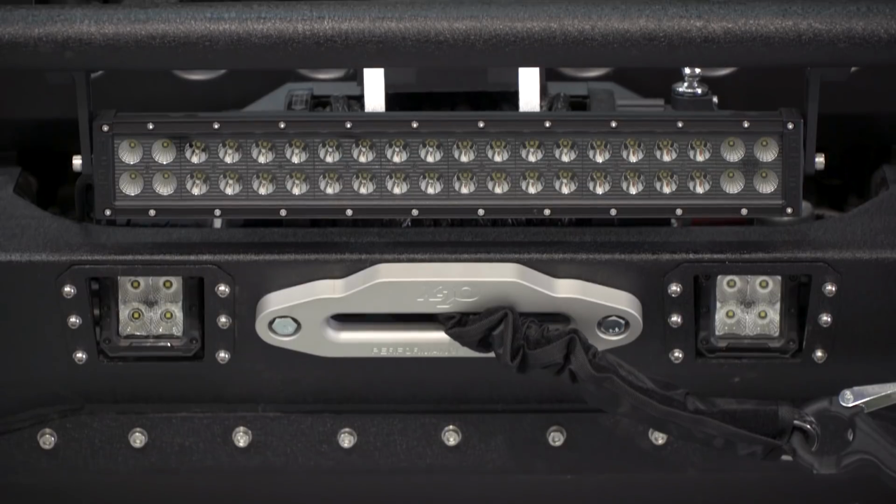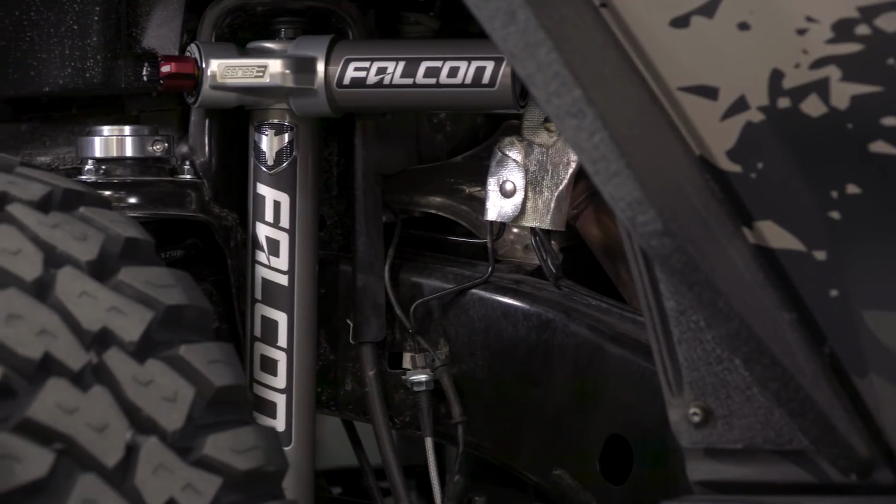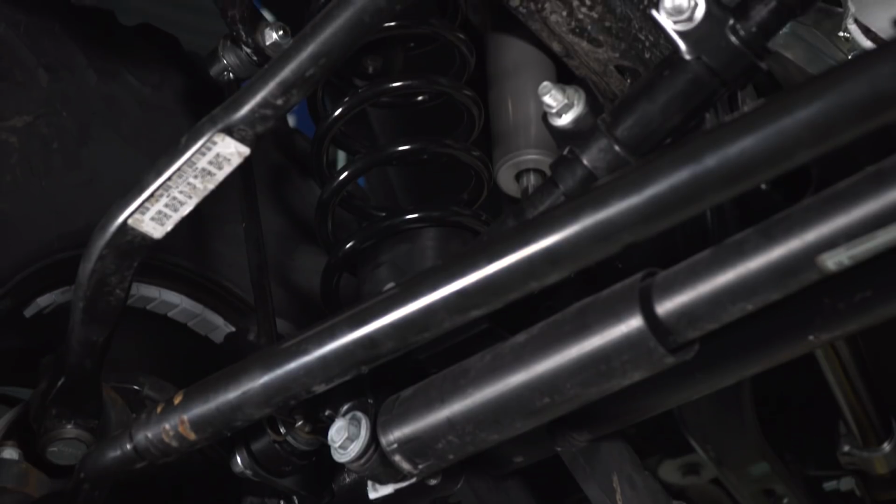Those Deegan38 parts are definitely a great mix of both form and function, so we're going to be using all of those, but I also have a couple more things that I want to throw on that Jeep to build you guys the most amazing trail-worthy vehicle that we possibly can.